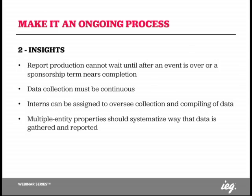And the last point here, for your own sanity: properties with multiple events really should try to develop a system that makes sure all of the information is reported in a uniform way, so that you can ensure that you are getting what you need, in the format that you need, from each of your events, chapters, or field offices.